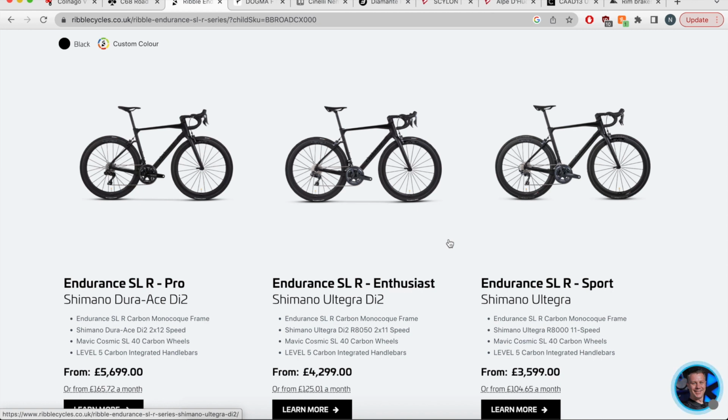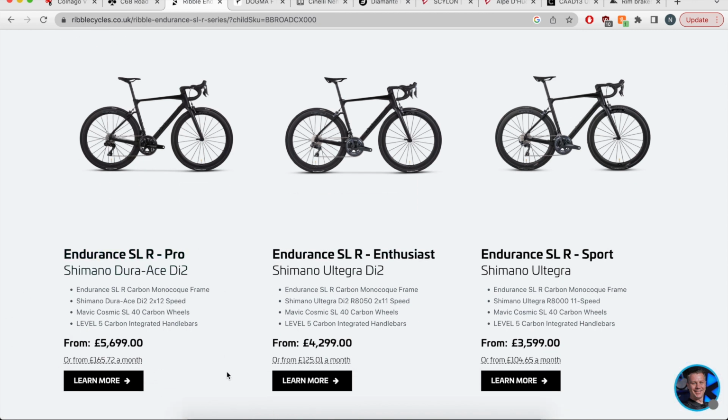Ribble give you the full choice, and one thing I'm really impressed by is that you can actually buy a Dura-Ace spec Di2 12-speed bike, and that is quite uncommon these days. So yeah, full credit to Ribble. Keep making rim brake bikes, because I reckon there's a market there for it, and in a capitalist world, they're there to make money, and I do think there's a lot of people left who would still go out and buy a new rim brake bike. I genuinely do. So I think keep offering.